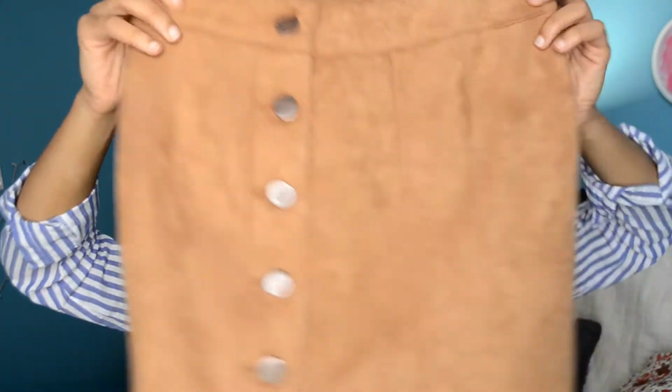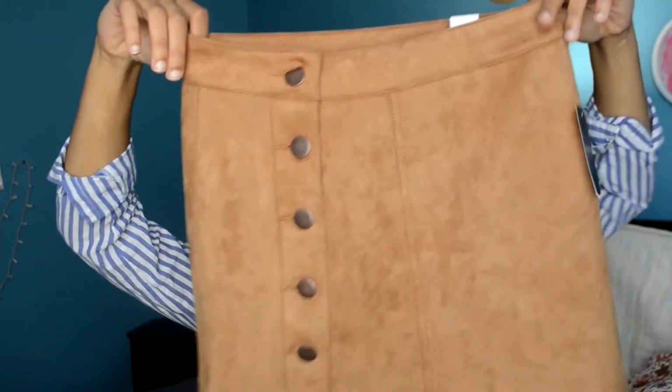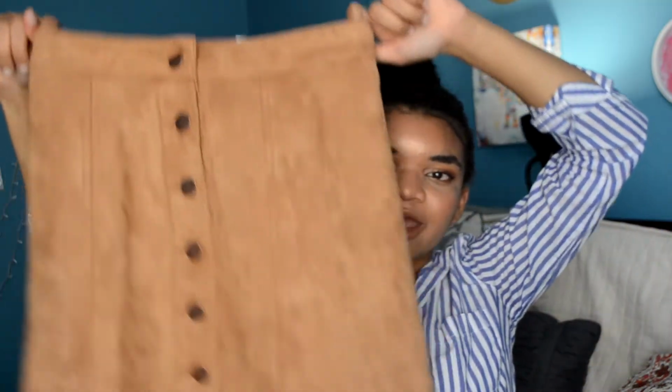So the next thing I got at Forever 21 is this skirt. This was about $20, and I've always wanted a corduroy skirt. It's a tannish color and it has buttons down the middle. It's actually very nice quality. However, I think I'm gonna return this because I realized I never wear skirts and at the back it kind of pooches out a little bit. I just don't know what to pair with it. So should I keep it or should I return it? By the time this video goes up, I've probably already made my decision, but it is really cute. I just don't know what I would wear with it.